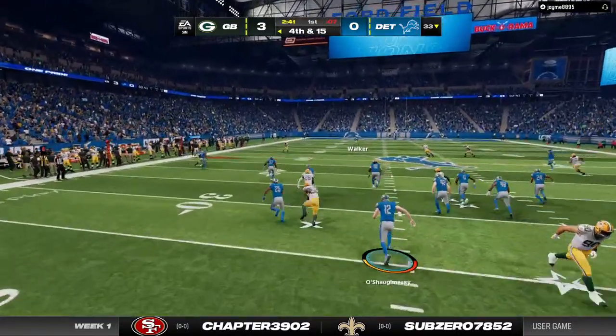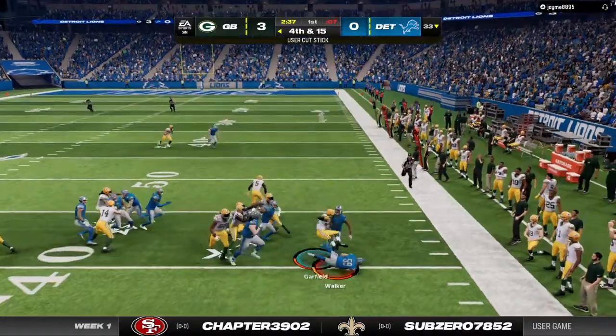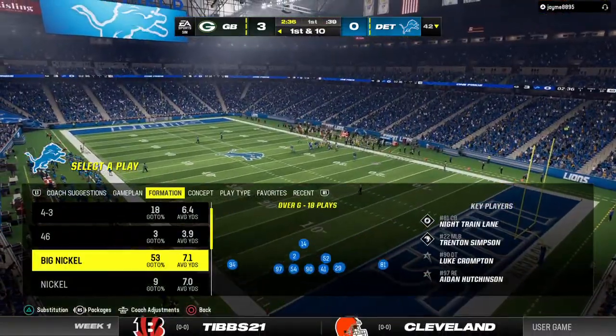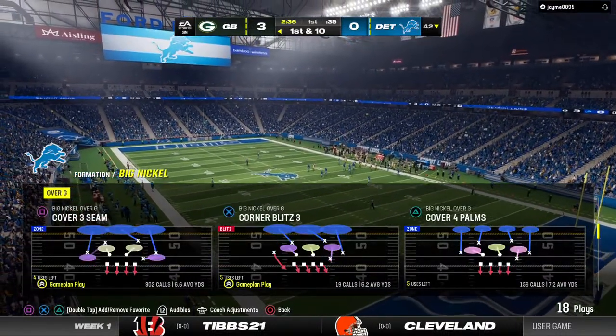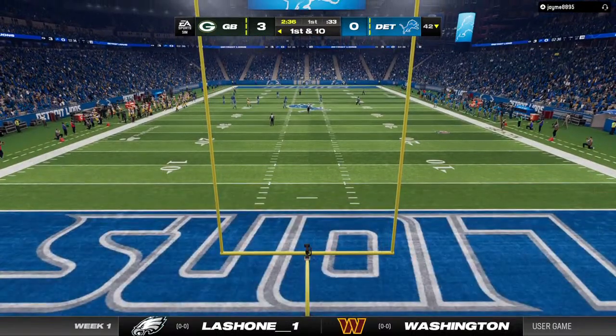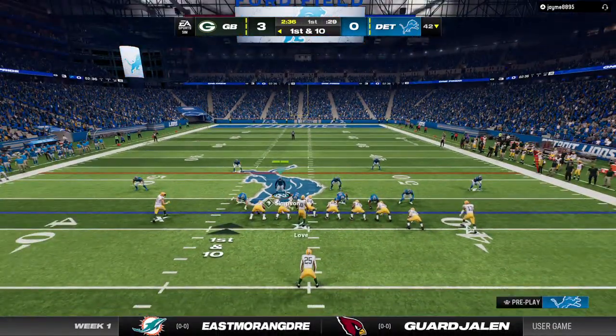And now a high kick here as they'll try to cover this one. Not good at all. Punt him just 24 yards there. And it'll be Packer football here. First down and 10. Let's go. The Packer offense ready to get their next drive underway.